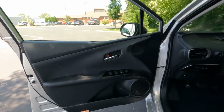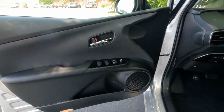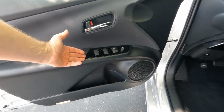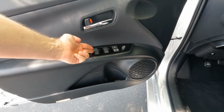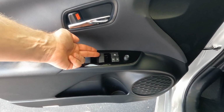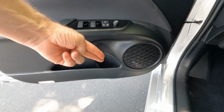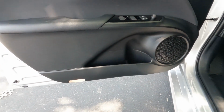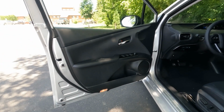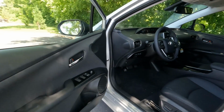This door is all black and kind of a charcoal gray. A lot going on here with the fabrics and the padded armrest. We've got a chrome door handle, gloss black trim in the interior, auto up and down on all four windows, including a backlit driver's window, power door locks, power mirror controls are right here. We've got a speaker here, bottle holder, a pocket, and then a puddle light down there. A puddle light helps light it up at night so you don't step in a puddle.